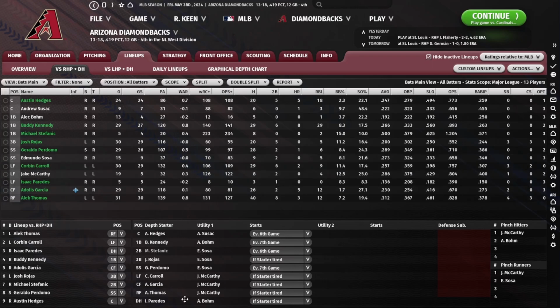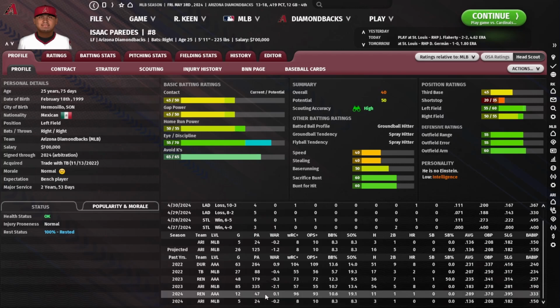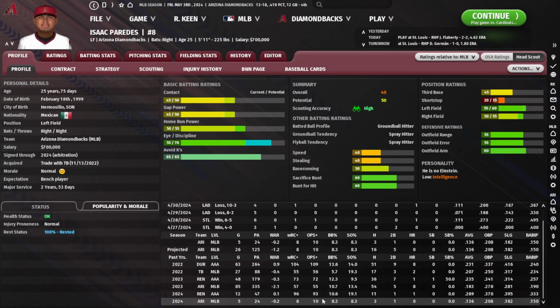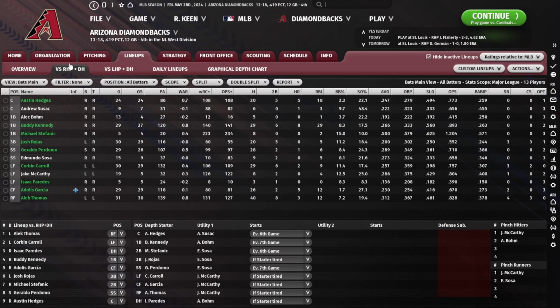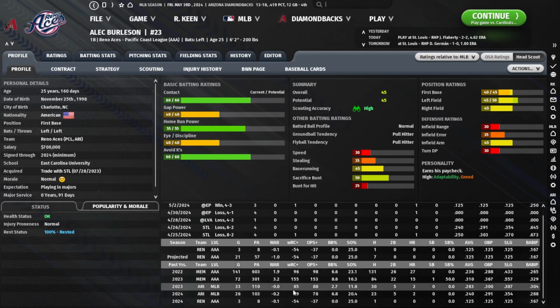And then also Isaac Paredes was very good in his rehab stint in Reno. Or not very good, but he was fine, I guess. He was getting on base, hitting, just wasn't really slugging. So we called him up, and he's only gotten 24 plate appearances. Hasn't been very good once again, but only 24 plate appearances, so you can't really judge too much, because I sent down Burleson to AAA. If we take a look here, he was not good. Through like 1 month, just wasn't hitting as the DH. So Isaac came off the IL or the rehab assignment right as that happened.